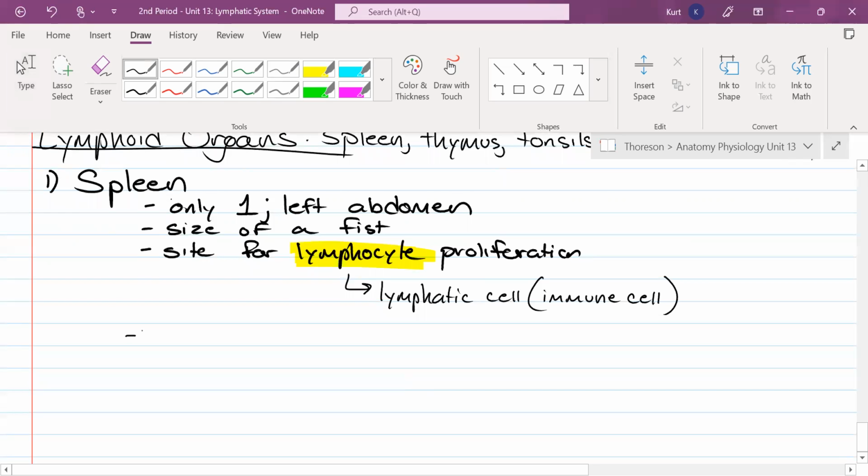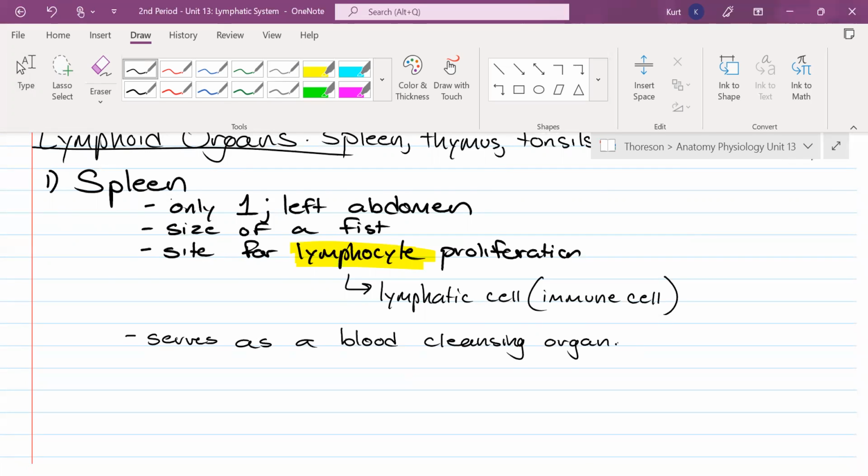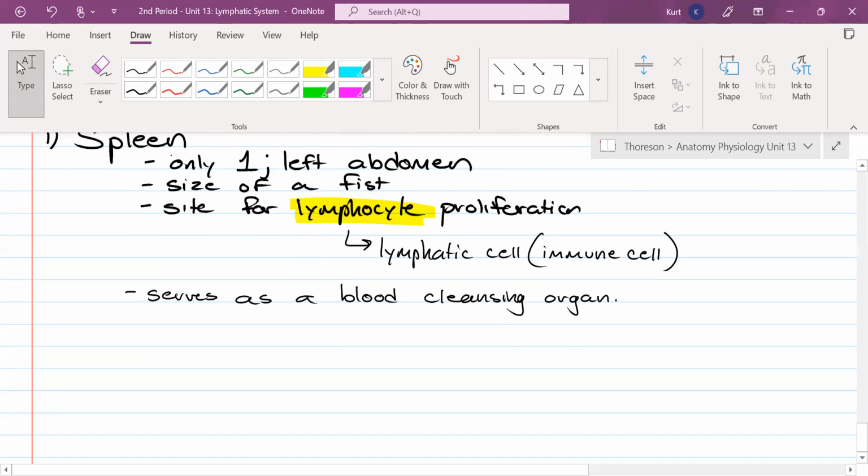The main role of the spleen is that it serves as a blood cleansing organ. If you were to cut open the spleen, it looks really, really pulpy. It's like a pomegranate, in my opinion. It's just very pulpy, very juicy. It has a lot of blood that cycles through it because it basically is like a blood filter.